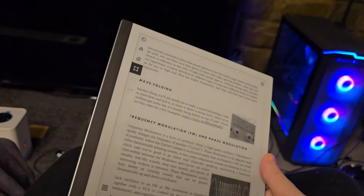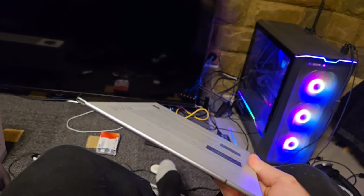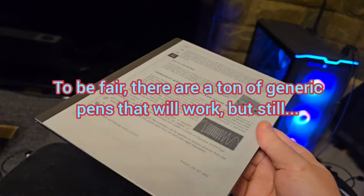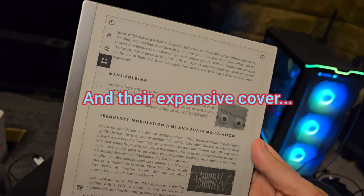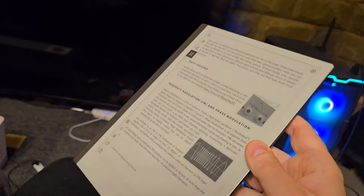Honestly, if you had this much money to spend on a tablet, unless you really, really want this one, and you don't mind spending an extra $150 or $200 for the pen, I think it's $200, and $500 for the tablet, and paying the monthly subscription fee and dealing with their stupid software. If you don't mind all that, then by all means, cool. It's nice and thin and trendy.